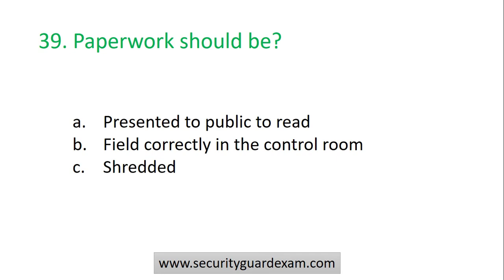Number 39. Paperwork should be: A. Presented to the public to read. B. Filled correctly in the control room. C. Shredded. The correct answer is B, filled correctly in the control room.